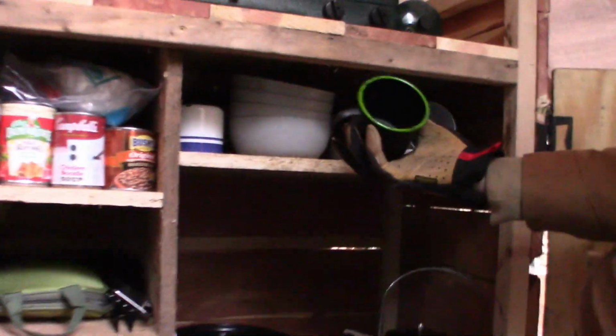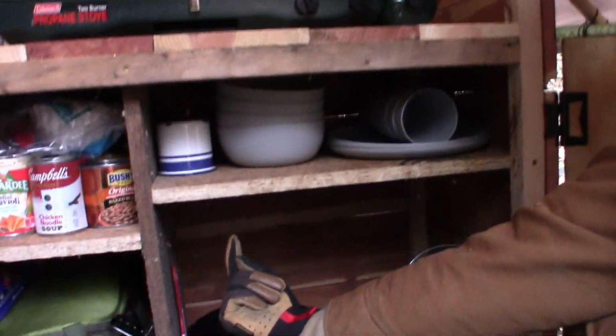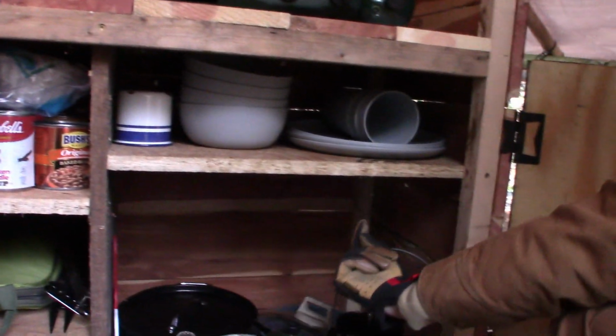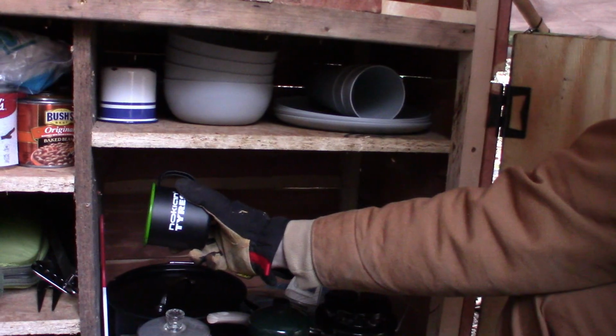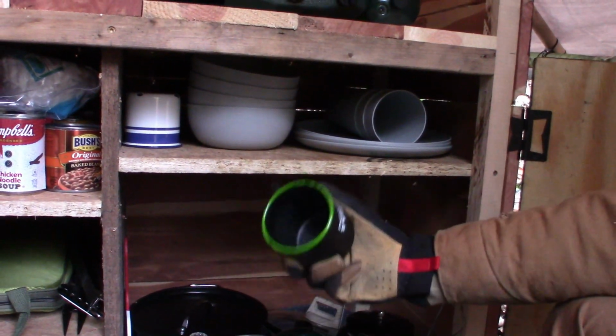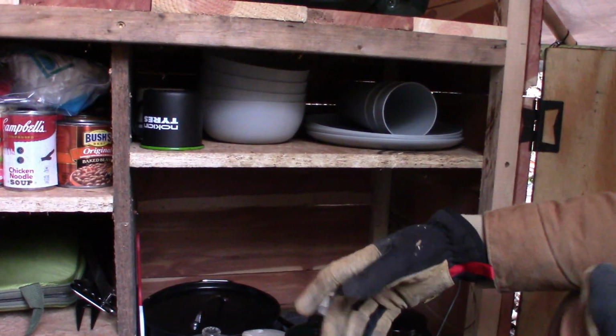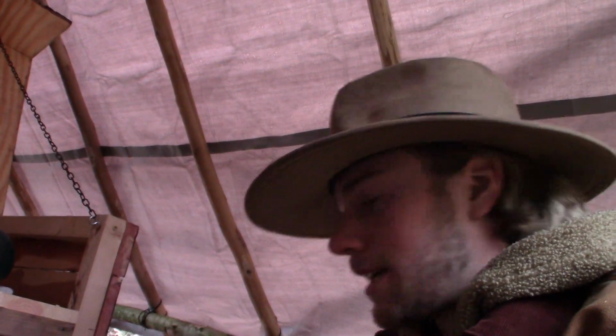Up here we have all of our dishes, so like bowls, plates, cups. We have our mugs. We got 3 of these, but Anderson thought of a really cool idea. If we put some J-hooks up in 3 of these, we could just hang our coffee mugs right here, because there's a bunch of empty space up top. So I really like that idea. I think we're going to do that. We don't have the J-hooks with us today, so we can't do that today, but next time.